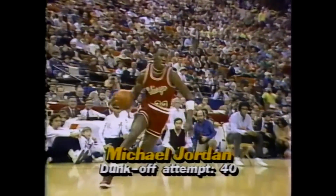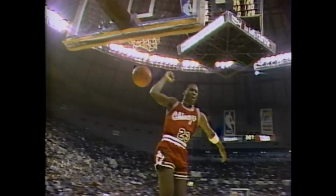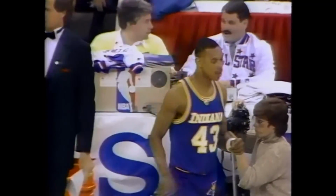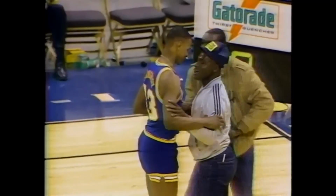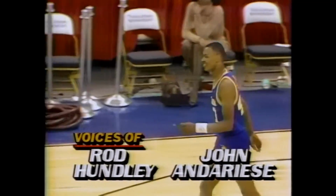The score for Michael Jordan. Look at this wraparound, reach back, and slam it home. So now that's going to put some pressure on Terence Stansbury. He's looking down court, and there's a reason. Look at these kids down here. They're his coaches. They're going to tell him what to do. His consultants. Come on, give him the backhand. They want to see a reverse.